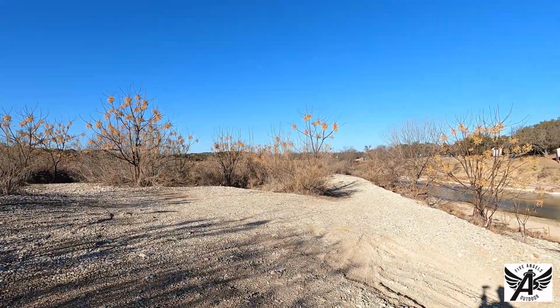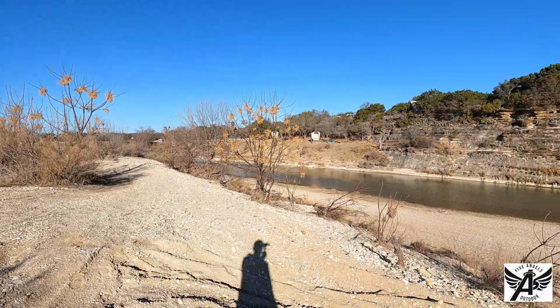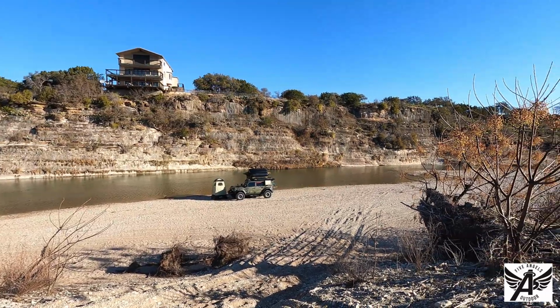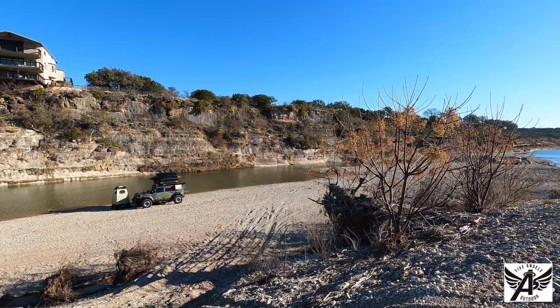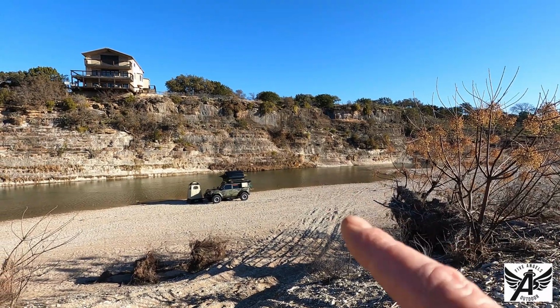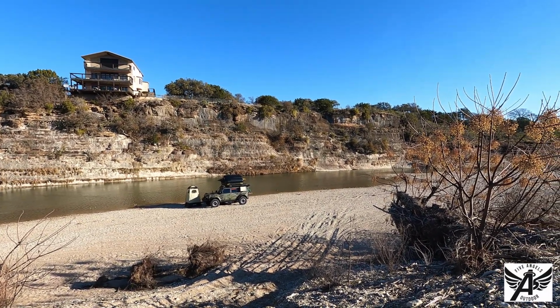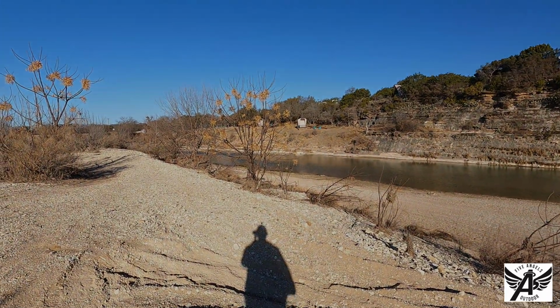So yeah, there's plenty of spots up here. There's a good amount of area along the water here. So, I mean, you can fit plenty of rigs, but we had a great time. I'll walk you down there, but there's actually a family of beavers that are living right down there by the cliff. So let's go down and just show you the riverside.